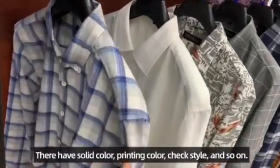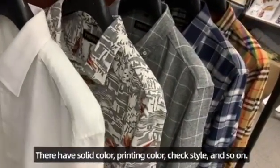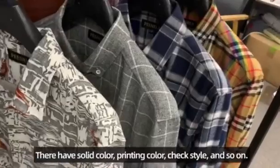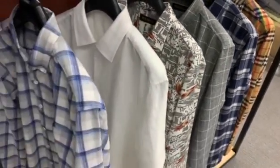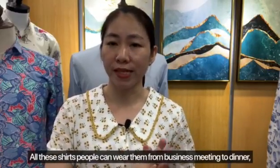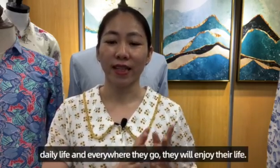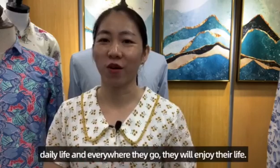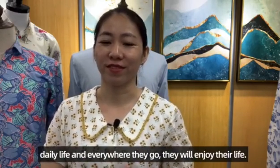They have solid color, printing color, dress style, and so on. All these shirts people can wear from business meetings to dinner, daily life, and everywhere they go. They will really enjoy their life.